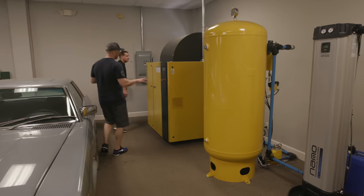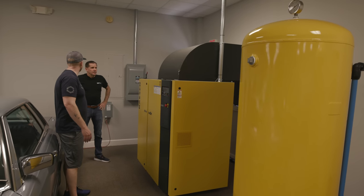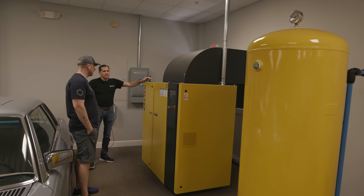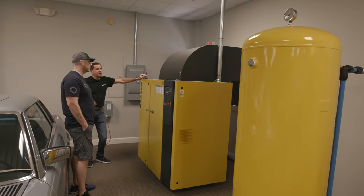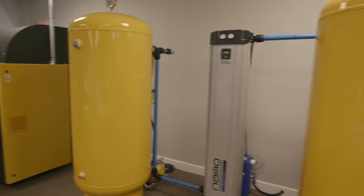All right, so this is the equipment that we're using. This is like the ultimate setup, right? It so is. This is a $40,000 turnkey system. So the main element that we brought into the equation was the desk and dryer, which we now sell in the store. So that's the key to it.